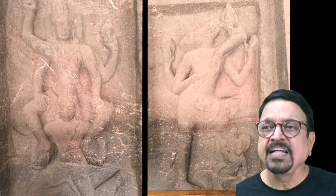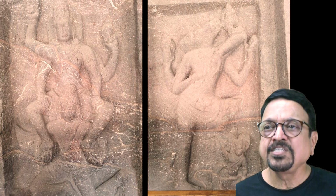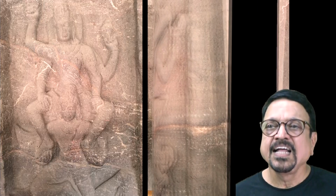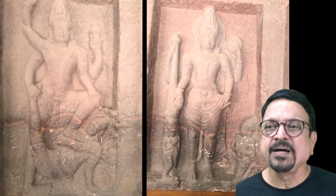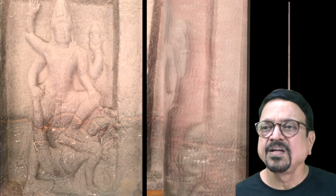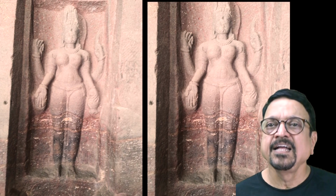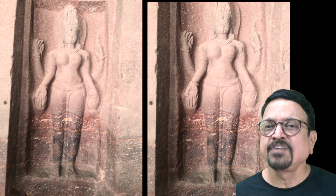Now here we are seeing Vishnu with his vehicle. Once you see little wings, it is Garuda. And the vehicle Garuda is for Vishnu. So these are all demons killed by the gods in different ways.